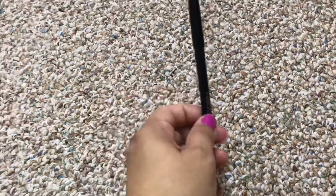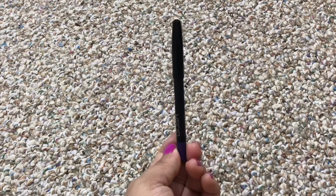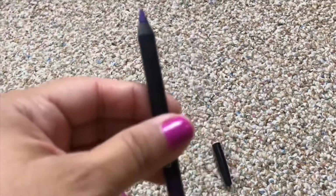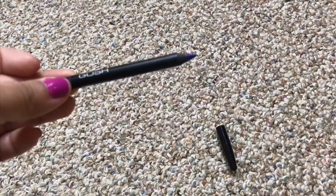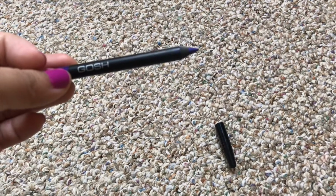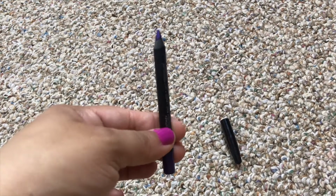Okay, so the first product that I'm starting off with is my lip liners, which I only have one. I have four, including this one, so really happy about that. This is probably going to take me all year to finish up because I only use this in my waterline. I don't use this anywhere else, so it's going to take me some time to finish up, but that's okay because like I said, I only have four eyeliners and I'm happy with that progress. Unfortunately I did not mark where I started off last time, so I will mark it this time.